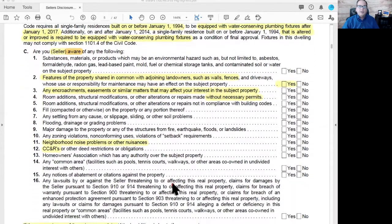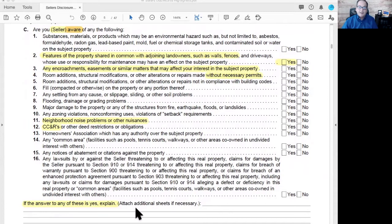Okay, now we move down to, are you, the seller, aware of any of the following? Let's put our check mark here. Usually, most of these answers are no, all the way down the line. Now, I just want to spell out a couple of them to you because I want you to read this. I don't want to just read the whole thing to you. But there are some things where you're going to put a yes, probably. And usually, number 2, features of the property shared with adjoining landowners, such as fences, right? Usually, we all have fences that are shared. If I put an S, I'm going to come down here and I'm going to say fences. Or I might put a number 2 because we're talking about question number 2, 2, comma, fences.